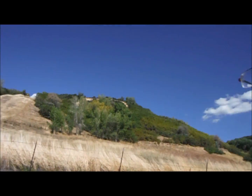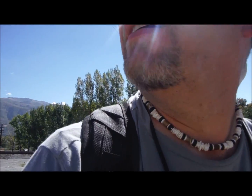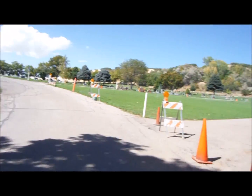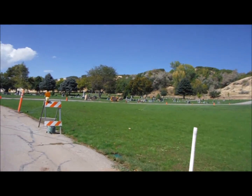So we'll see how it goes. Just a little further up here, we'll be at the cemetery. Well, as you can see, I've made it. Hopefully that dog's on a chain. Anyway, we made it to the cemetery. It's beautiful and peaceful. Don't see anyone here.